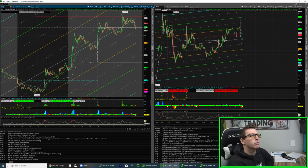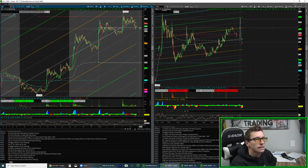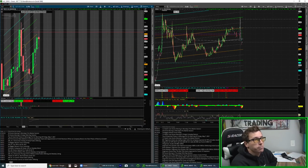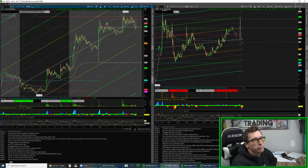So ALF was a stock that started moving Friday, went overnight, and over the weekend into this morning. Hasn't been able to get through 525, which is a 4-hour resistance mark. You can see, it's kind of changed a bit now, but you can see this yellow trend line is right up there. So we kind of hit a resistance, haven't been able to break out yet.